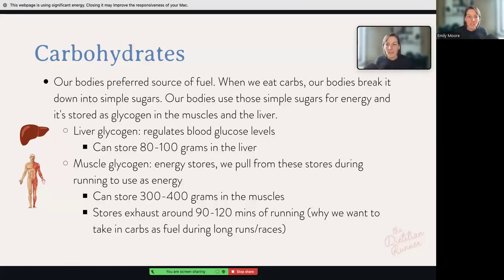Now, muscle glycogen, the glycogen stored in all the muscles in your body, I think of that as your energy stores or your fuel tank. It's important to have optimized glycogen stores, as full as we can get them, because especially when we're out there running, we're pulling from these stores to use as energy, to keep our muscles functioning and going, giving our body the energy it needs to run all those long distances that you run. And in our muscles, we can store 300 to 400-ish grams.